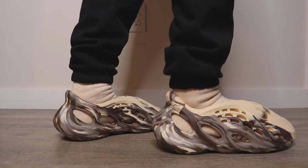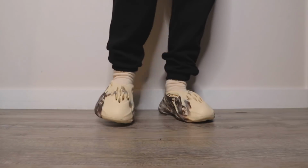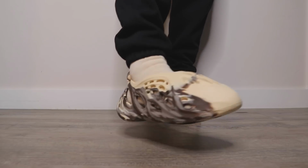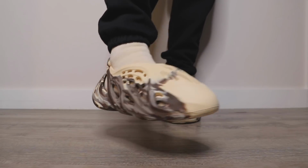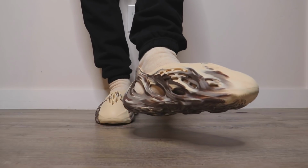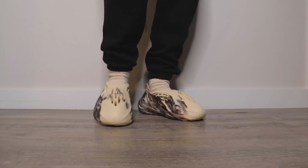In terms of sizing on the foam runners, guys, they run pretty true to size. So if you're one of those people that fall in between half sizes, they only come in full sizes. So in that case, I would just suggest to half up to the nearest whole size. So once again, the Yeezy foam runner cream clay set to drop Monday, August 2nd for Yeezy Day.